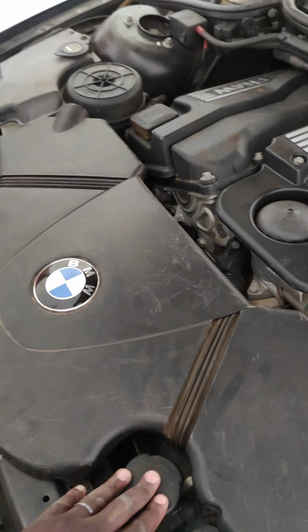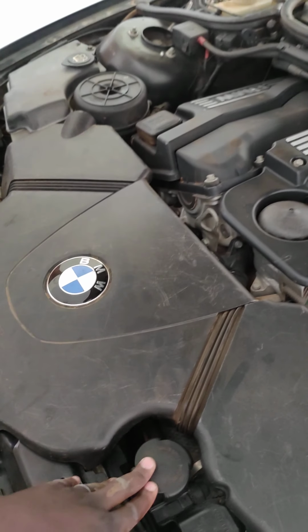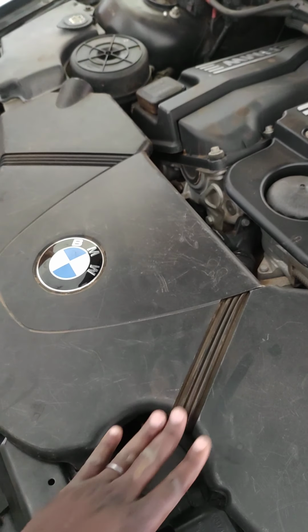And the next was the water pump, which might die after some time. Mine is 164,000 kilometers. That's a marriage. So I replaced it around 140,000. That's when the water pump had issues.